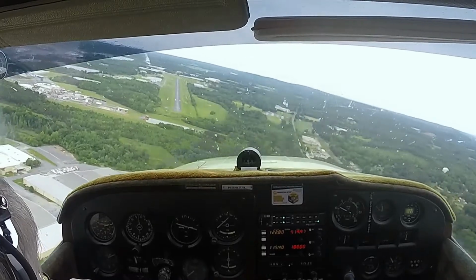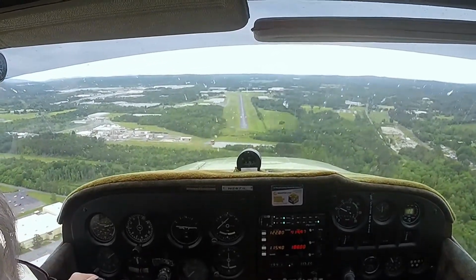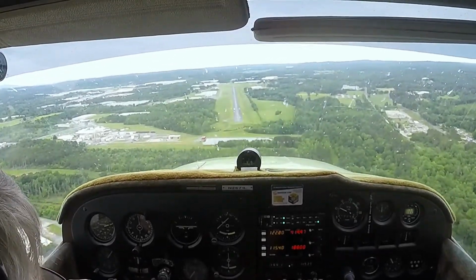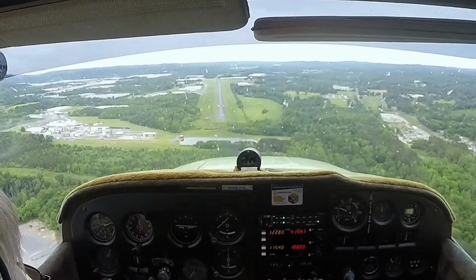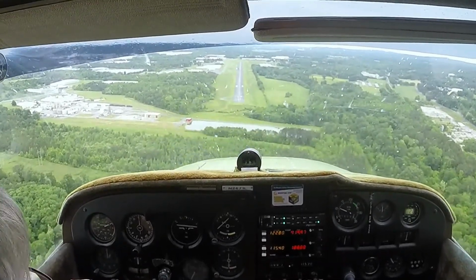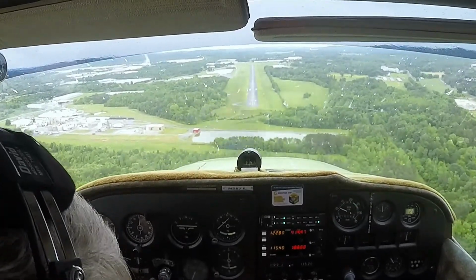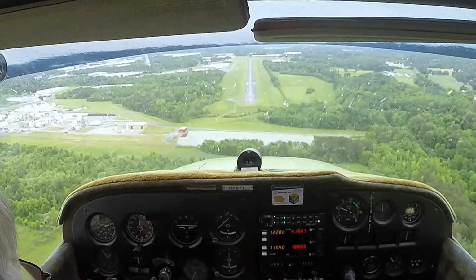Pitch for 70 miles an hour. Third stage of flaps. Yeah, we'll go ahead and get them all. 40 degrees, I can feel the brakes coming out. Pitching for 70, about 68. Verify carb heat is on, landing light is on. Still pitching for 70.